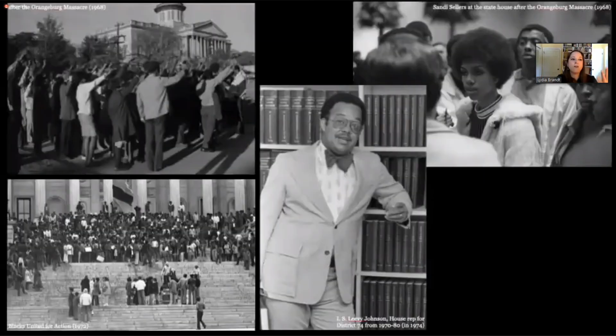And after all, over the 1960s and 1970s, African Americans had become much more powerful and demanded a much more powerful presence at the South Carolina State House. They began to protest at the State House for the first time in big numbers in the 1940s and 1950s, leading to even bigger rallies in the 60s and 70s. They protested segregation, the killing of Black men by state law enforcement in the Orangeburg Massacre. They protested for equal pay and voting rights.